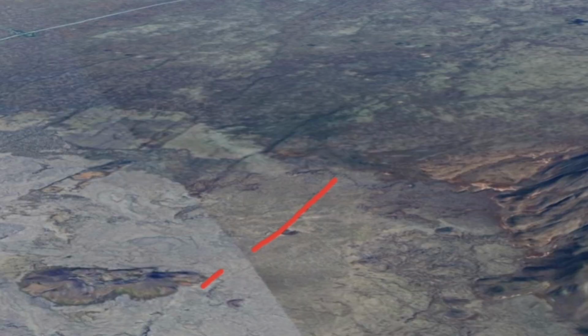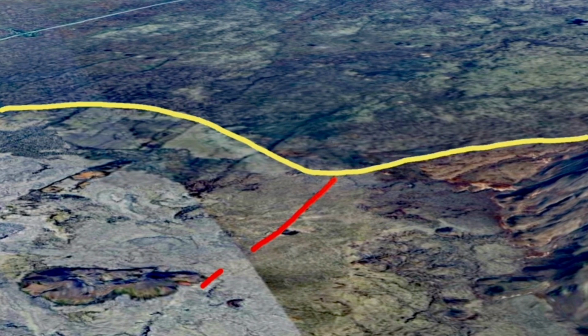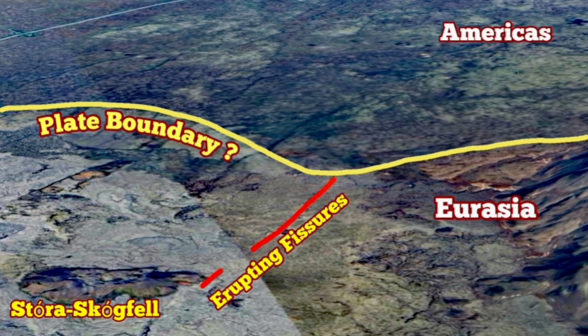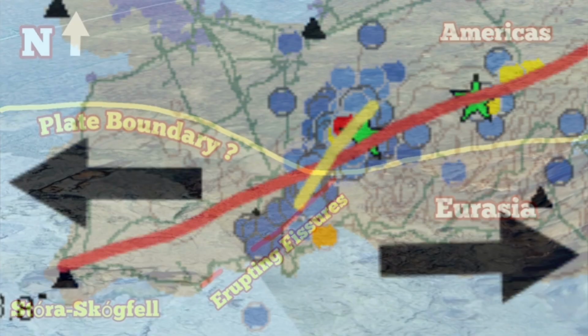We can see now the eruption is in two locations, two fissures are happening. They're concentrated, they stabilize themselves, slightly diminishing. But I show you the plate boundary based on my knowledge of geomorphology. That's a plate boundary, in my opinion. And the Eurasia-Americas location is at Stora Skogfell hill, and that's the direction toward the north. To your right, you can actually see the hills of the Fagradalsfjall volcano eruption of 2021. Then again, we see the boundary here.